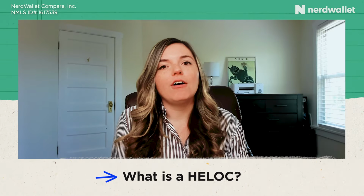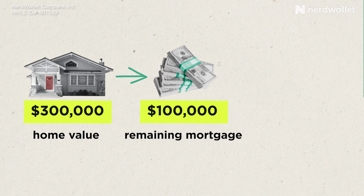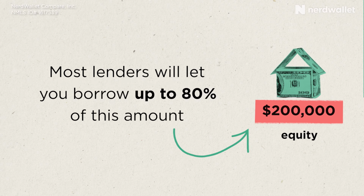So a HELOC, also home equity line of credit, is a flexible line of credit that's backed by the home equity that you have. Your home equity is the total value of your home, the present value, not what you paid on the original mortgage. It's the present value of your home minus what you still owe on that mortgage. So say your home today is worth $300,000. If you still have $100,000 left on your mortgage, you have $200,000 worth of home equity. Most lenders will let you access up to 80% of that through a HELOC.